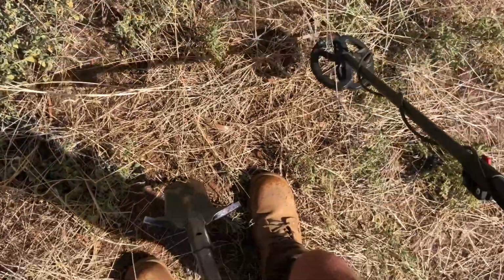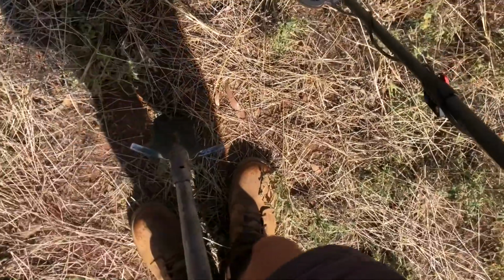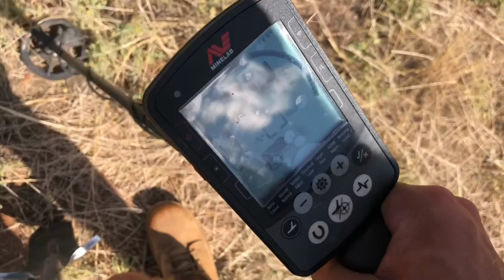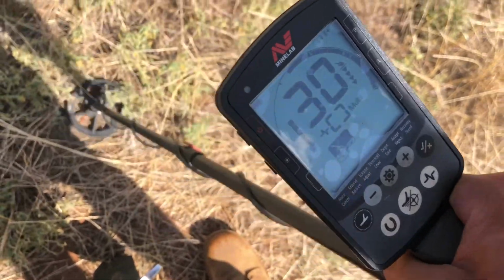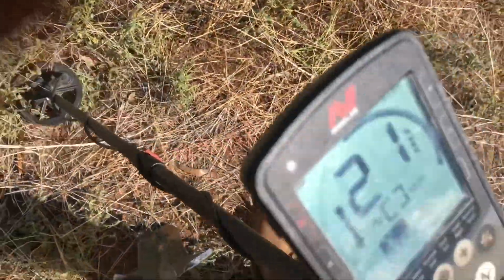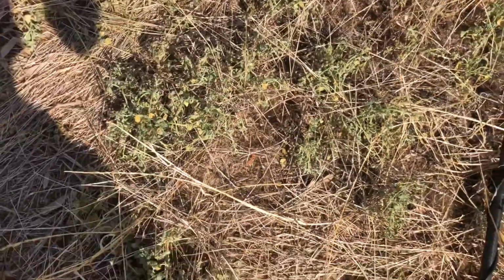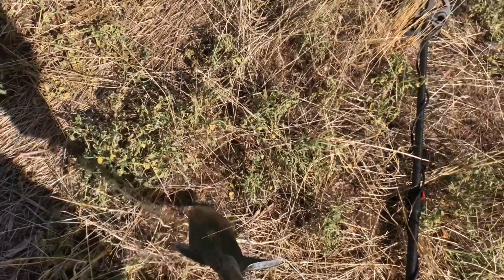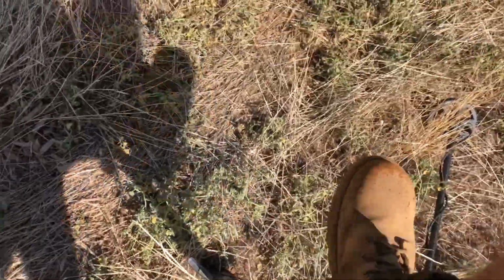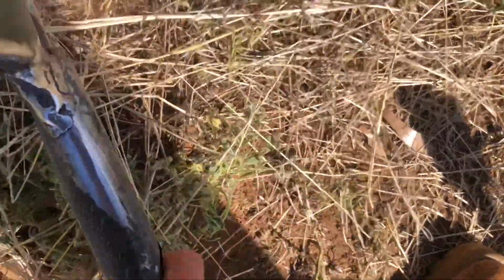Well, anyway, I've just buried my hole in there. That's where I got the penny, and got another signal here. Well, 21, 22, 23, all those sort of numbers. So we'll give this one a dig. We may have another penny next to its friend. We can always hope. See what we get.